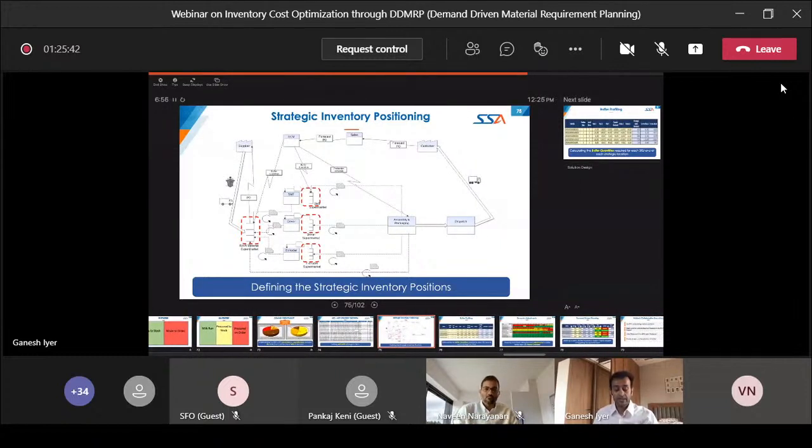The first step of DDMRP, strategic inventory positioning, essentially talks about the where before the how much. People typically say that in inventory planning, you need to decide how much inventory. But before you get into how much inventory, you need to decide where you want to keep the inventories. So do you want to keep all the items in finished goods? Naveen gave an example in the FMCG industry. It may make sense to have your inventories in a made to stock scenario in the FG.